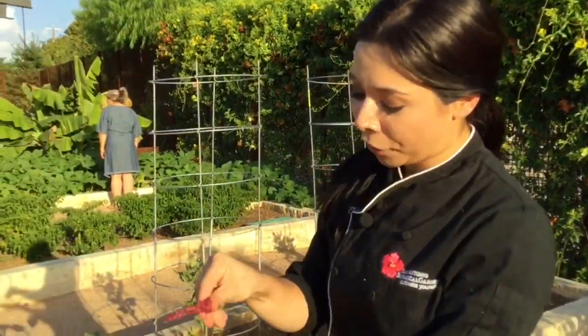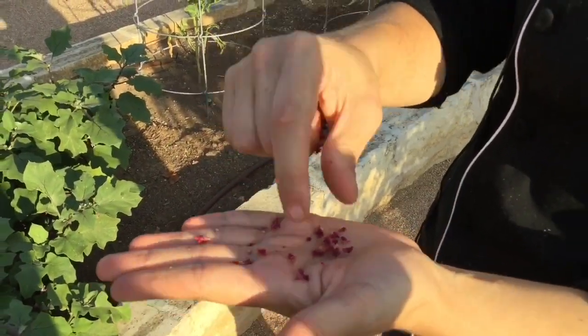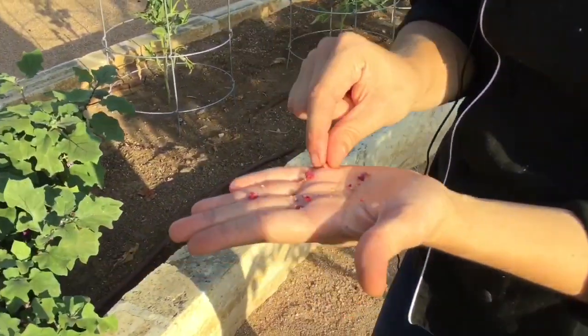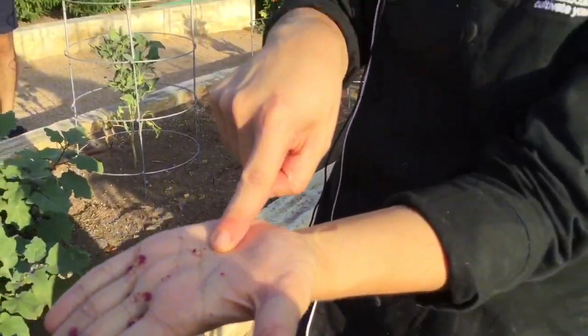Okay, so this is the plant. And if you actually crumble it, I'm going to take out the flowers. If you guys come look, this little tiny grain right there, that's amaranth.